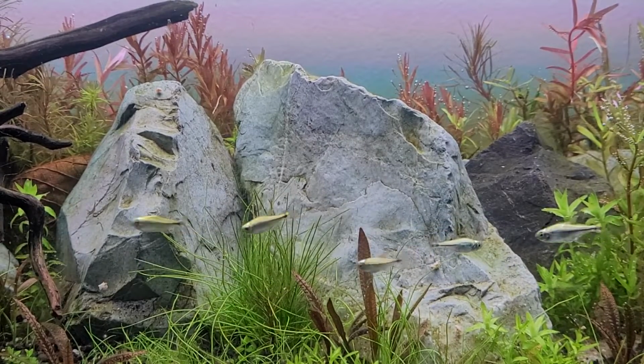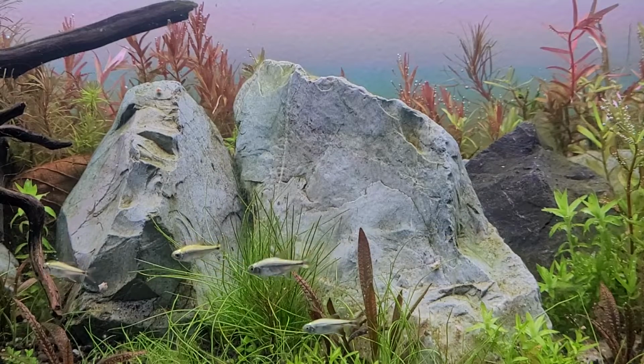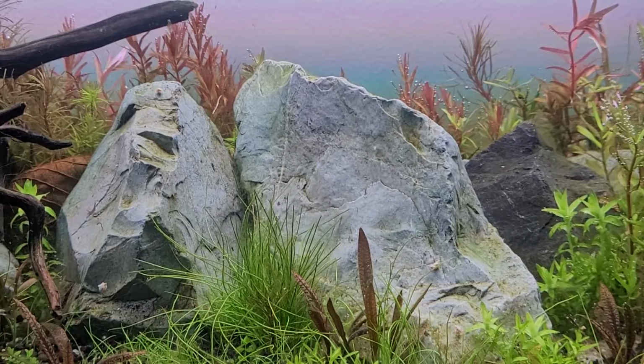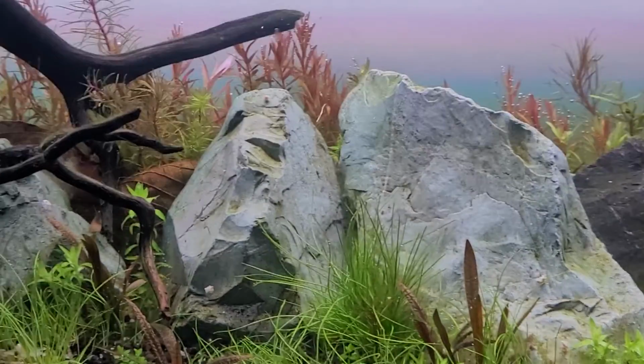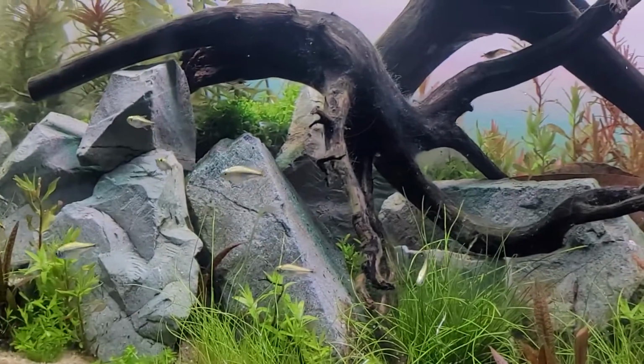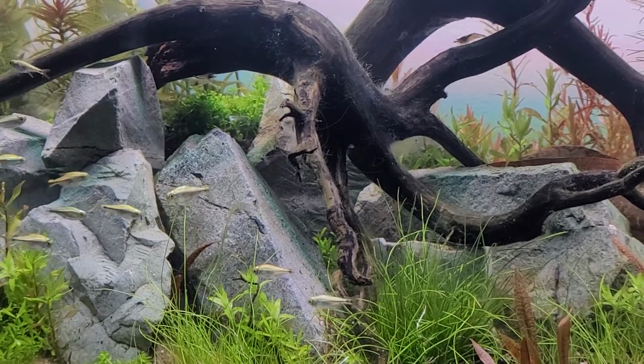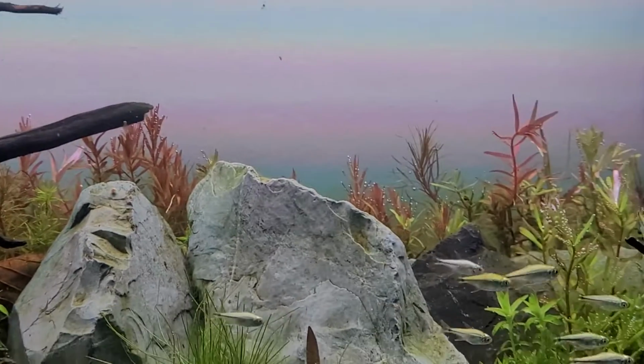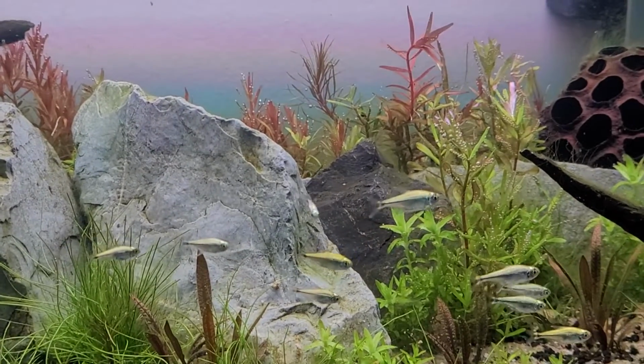So for tank raised specimens, that isn't really necessary, but in general, it will be appreciated by them, and you'll definitely be rewarded by a way more active fish like you're seeing these ones right now that come out into the open more and that have a lot more vivid hues and different subtle tones in their markings.